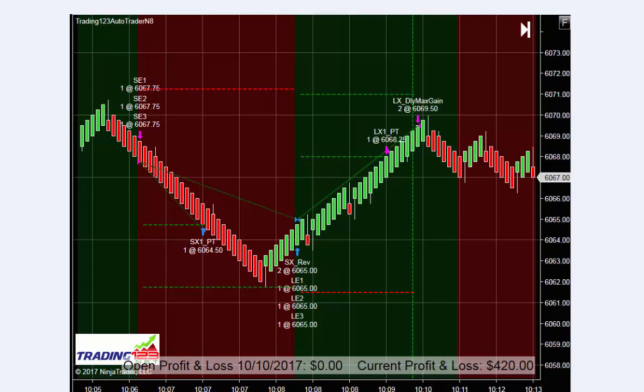We don't really trade the ES. The ES is for rookies. You want to lose money, waste your time, go ahead and trade it. ES is kind of choppy. The NQ and CL have better trends, and I would recommend trading them.